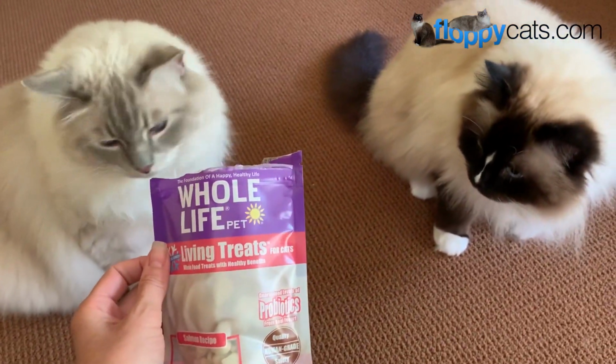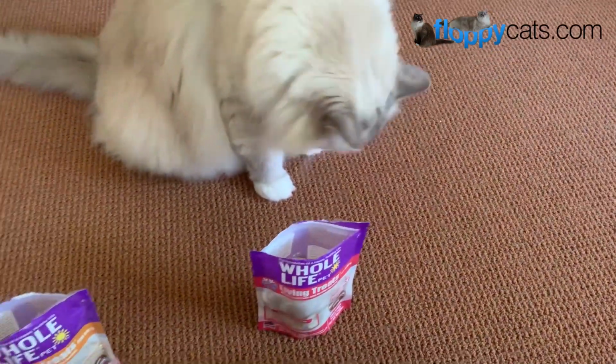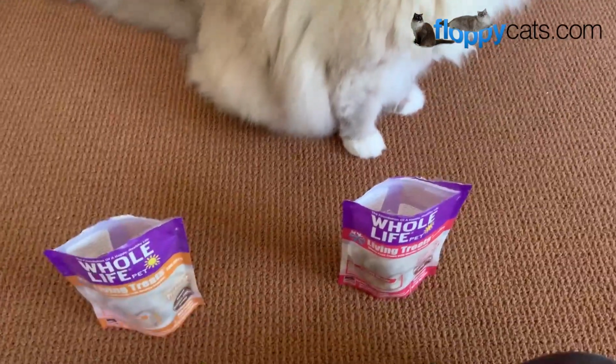A ragdoll breeder introduced me to their product years ago when my cats were kittens, and they've had them pretty much daily ever since.